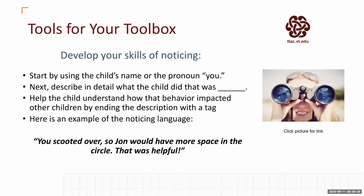Here's the next tool for your toolbox. This information shows teachers how to draw emphasis to specific characteristics that children have and help children understand how those characteristics positively impacted other students and other people in the classroom. You'll see there at the bottom, the example says, you scooted over so John would have more space in the circle.